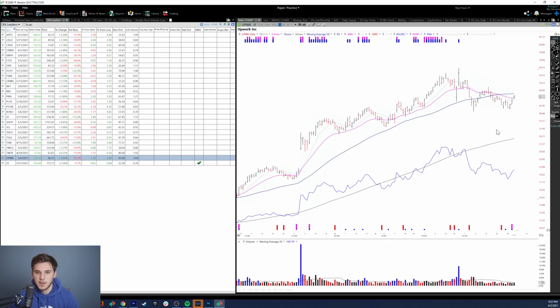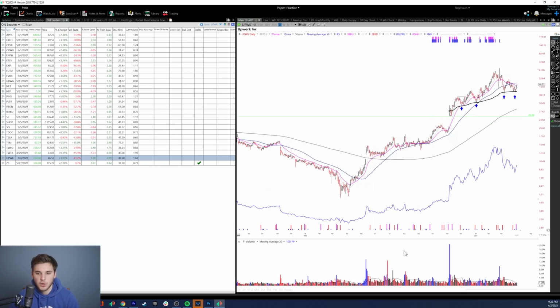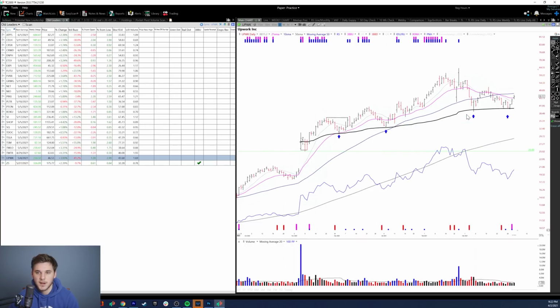Upwork forming a base here, and I do want to show the anchored VWAP here because this is definitely something that I'm going to study. But overall, if you set the anchored VWAP right at the huge earnings gap up, which is the highest volume in the past year, you can see it finds support there, here, here, and here.